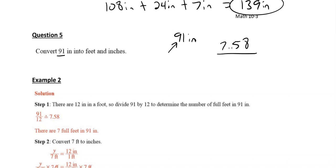The problem is that with 7.58, this 0.58 part would be like if I'm going up to 10 and then going to the next one. This is like metric system kind of stuff where it would just go over to the next one. The problem is that the imperial system doesn't work that way. It would go up till 12 and then change over to the next one. So the problem is I know that there are 7 feet in that, but I don't know how many inches there are, because I have to figure out how many inches 0.58 feet is.